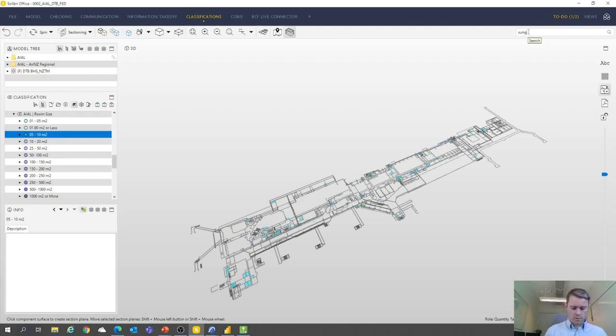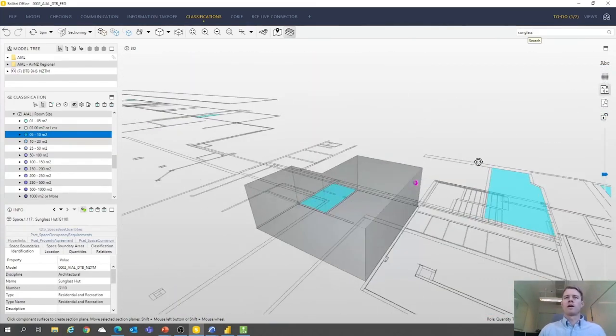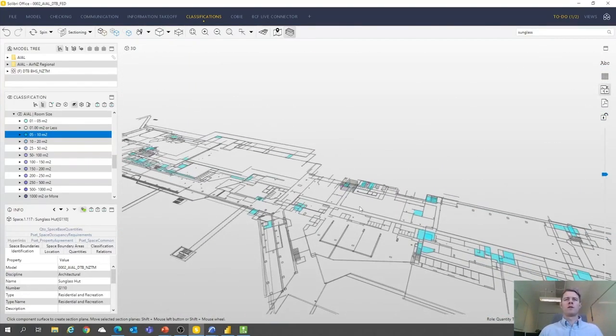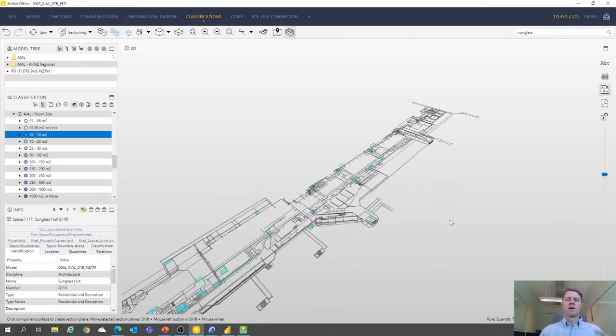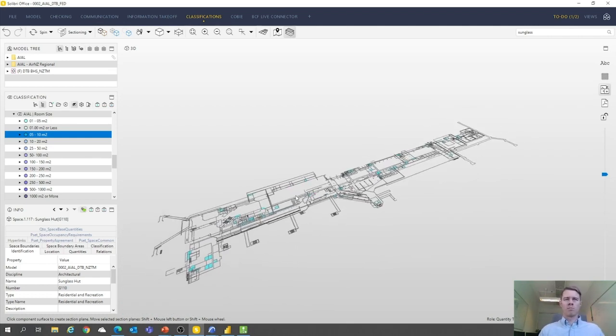And I can now search, I can find Sunglass Hut here, and we have the spaces modeled, named, and we can then use this information for navigation. So with it being an IFC, we could push this through to GIS, we could push it through to Revit, Archicad, other different tools, and we could even use this information to build an interactive navigation map within the terminal, so that when our BIM model is updated, our terminal maps would be updated. And that's something that we would look to work on in the future.